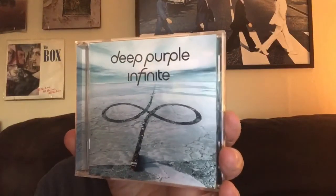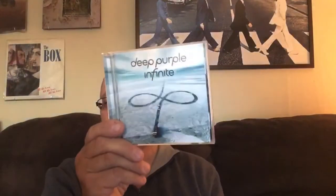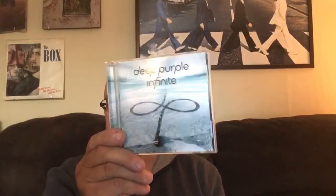Another remarkable album. Steve Morse is such a great guitarist. And from then, of course, they released Whoosh just recently. You've got to get Whoosh as well. So Infinite, amazing album.